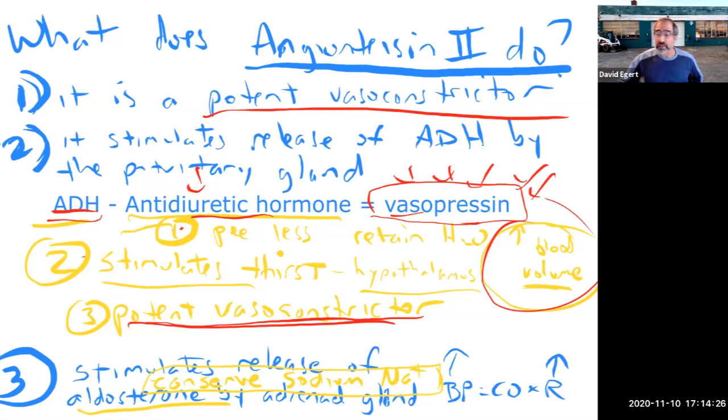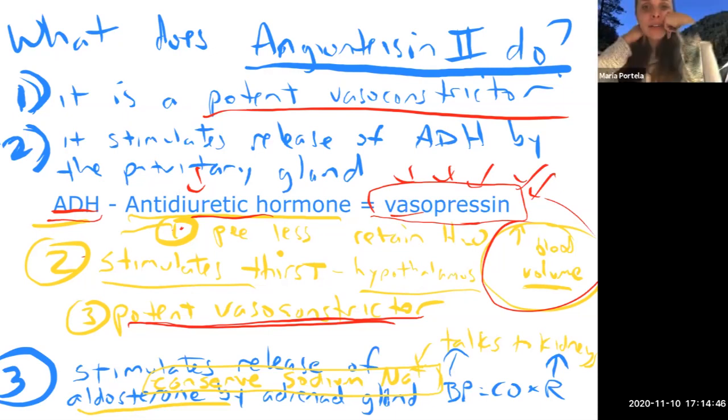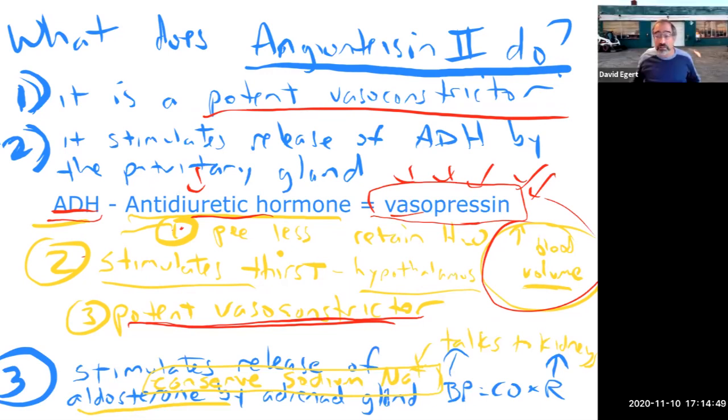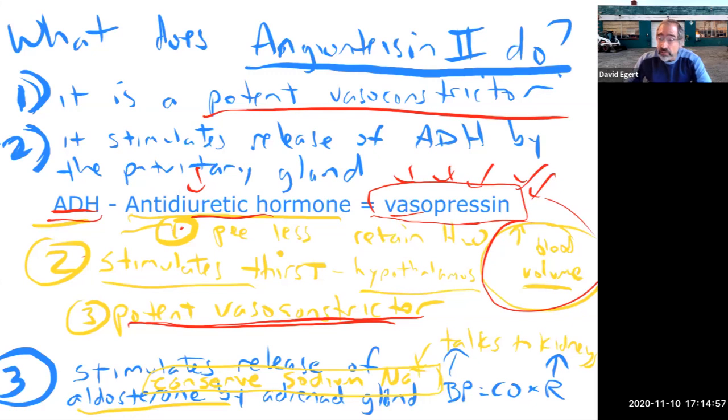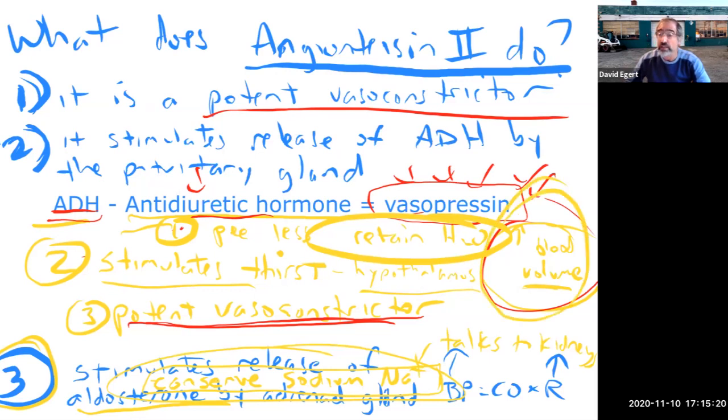So what effect is that going to have by telling the kidneys to keep sodium in the body? Why would that be helpful for keeping blood pressure up? It's osmosis. Totally. You're pulling the salt back into the body, the water's going to stay in the body, right? Remember I told you, osmosis is never going away. By keeping the salt in the body, you're going to keep your blood volume higher. So this part three is also one of these long-term controls. We're going to be retaining water. We're going to be conserving salt, which also helps retain water. Those keep the blood volume up, which then keeps your blood pressure up.